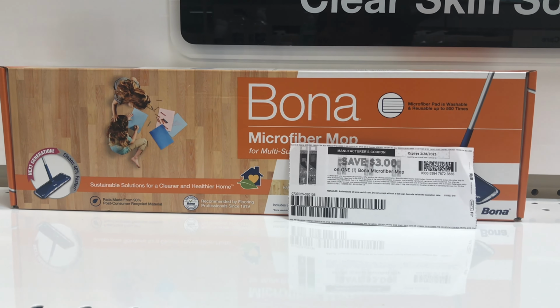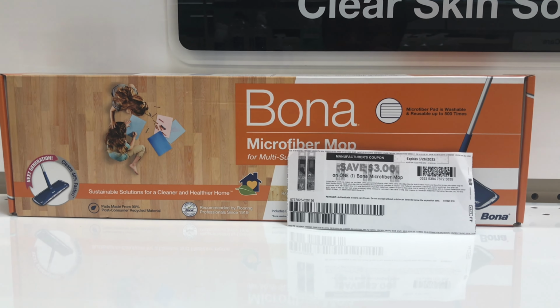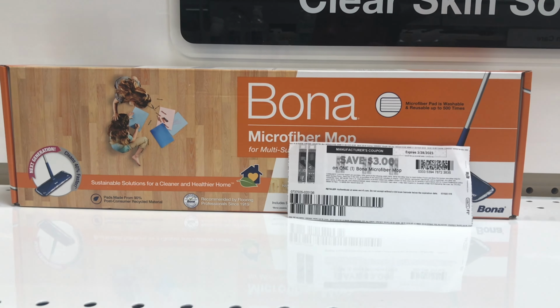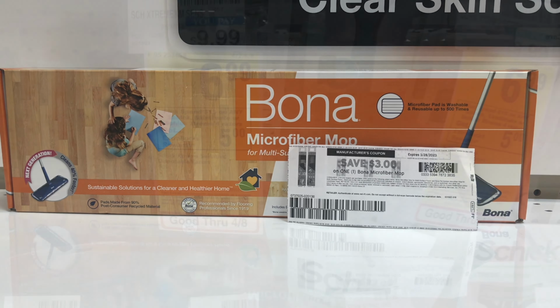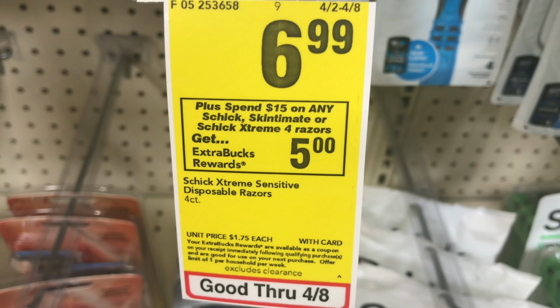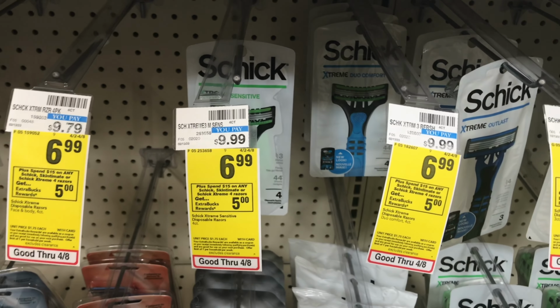If you have a percentage off coupon, this will be a good time to use it. But I have a $4 off $40 next purchase CRT, so I'll be grabbing more items. The next deal I'll be adding to this transaction will be the spend $15 on any Chic or Skintimate razor, and you get $5 back.